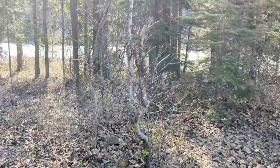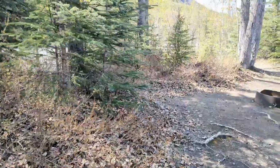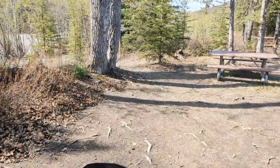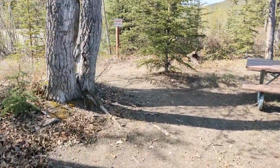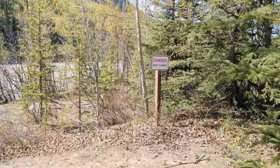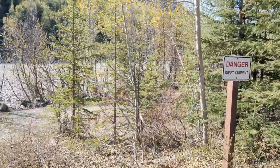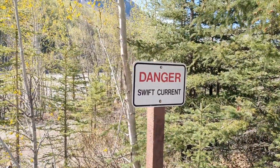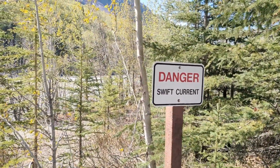We'll walk down to the river here for a second. And again, absolutely gorgeous. Okay. There's a sign here that says danger swift current, and that is no joke. You'll see here in a second. Guys, watch your kids. Alaska rivers are not forgiving. They're cold and they're fast.